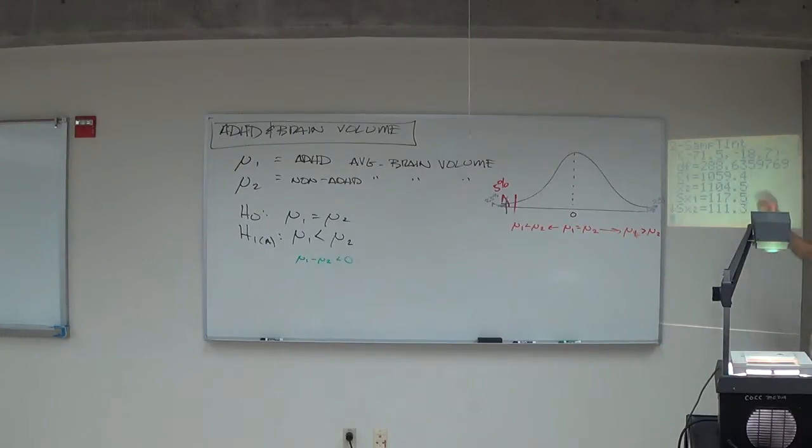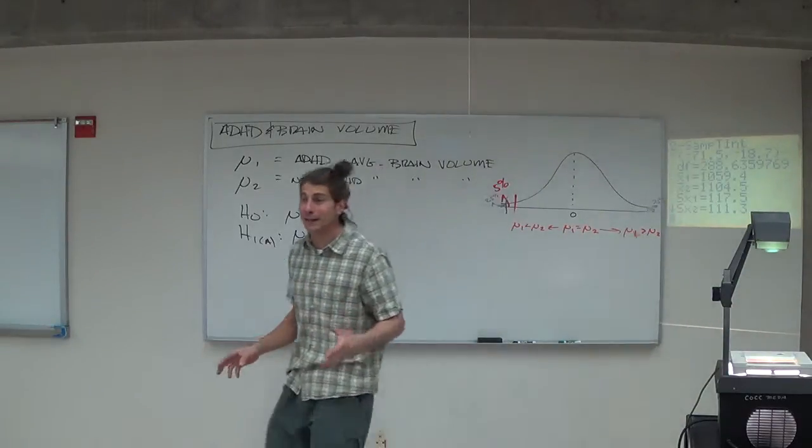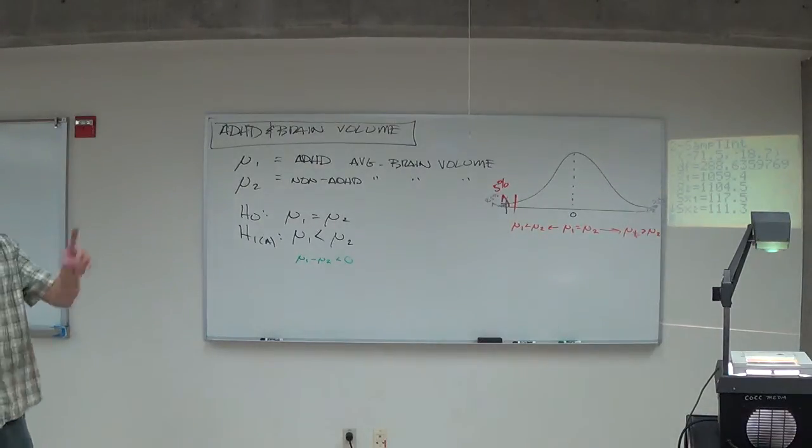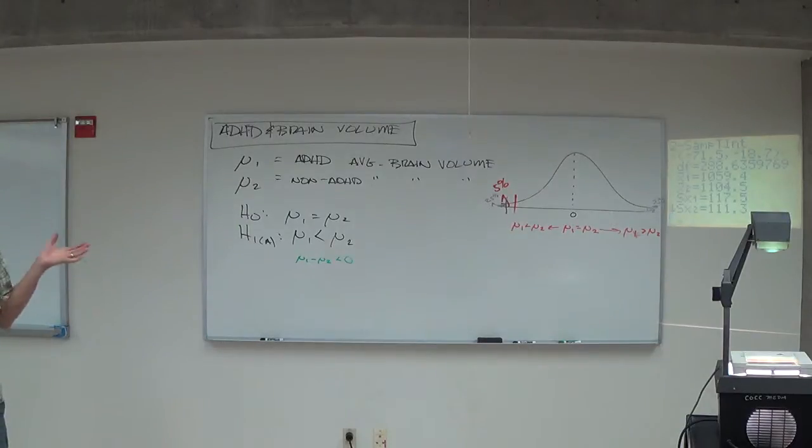It's at least about 19 milliliters smaller. The units in this are milliliters. So it's at least 19 milliliters smaller, maybe as much as 72 milliliters smaller. So the question then is, is 19 milliliters meaningful? This is the first question I go to. If I got a small p-value, let me make a confidence interval and see what the difference is. I don't know if that's meaningful or not.